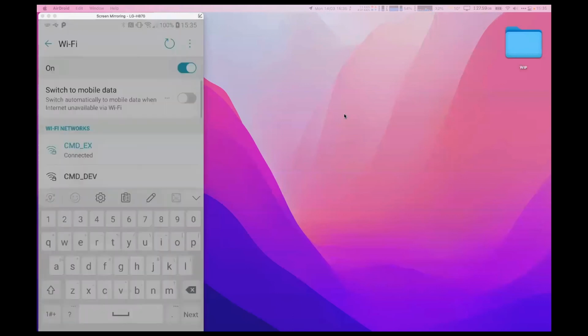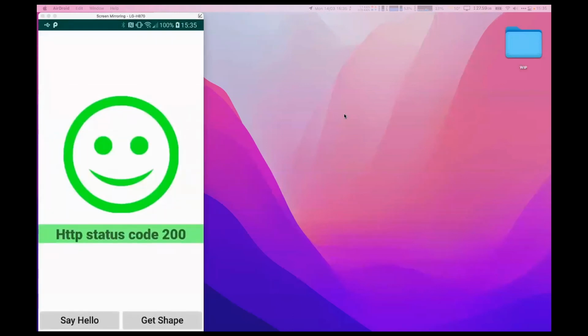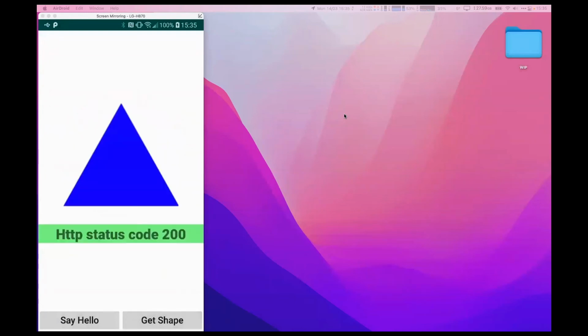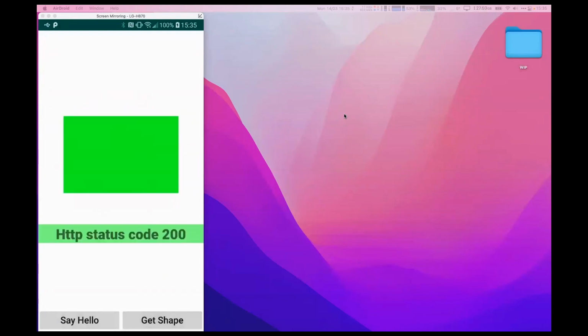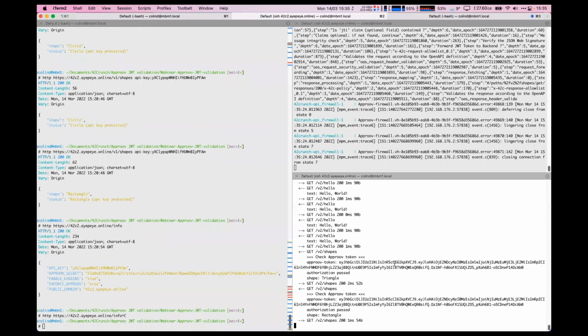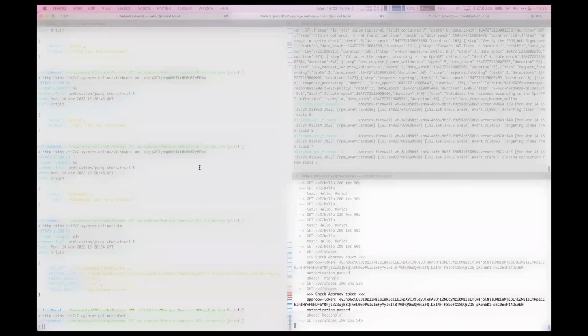Right, so we've got a direct connection on the device. Let's verify the app now is working as expected. Right, good. We're getting shapes. We can see that we're getting the tokens coming through and everything is working just fine.